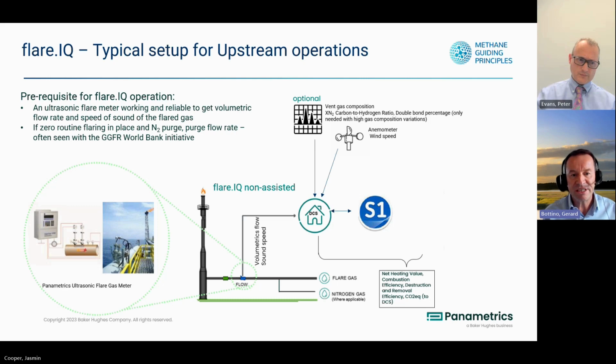With the Flare.IQ logic in place, it collects from the flow meter the volumetric flow coming from the flare line, as well as the speed of sound calculated by the meter from the gas mixture. From the speed of sound, we're going to compute a lot of data. We don't have time to go into the details there, but from the sound speed, we're going to go to the molar weight. We're going to go from the molar weight to the net heating value, and from the net heating value, we're going to go to the CE and DRE.